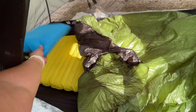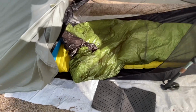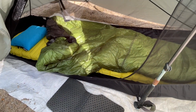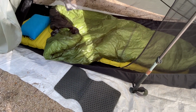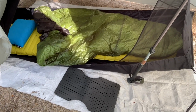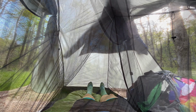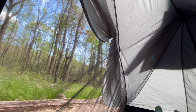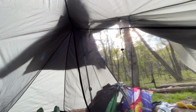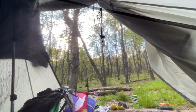And pretty good at keeping drafts out. This quilt I did not get in a wide. My warmer one, my 10-degree quilt, I got in a wide, and that seems to work a little better for drafts. But this is a 30-degree quilt, and it's working just fine. It was very warm last night, maybe too warm. Here's my view from bed. Not too shabby, huh?